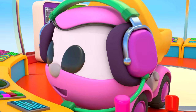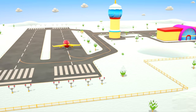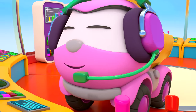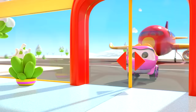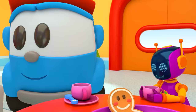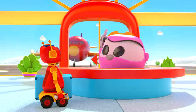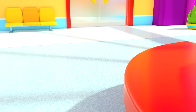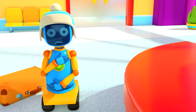Red airplane, you're cleared for landing. Attention! All passengers proceed to boarding. It looks like the robots aren't in any hurry to catch the plane. Boarding has already started. Robots, time to go. Show me your ticket, please. To get into the plane, every passenger needs a ticket. But the blue robot can't find his.